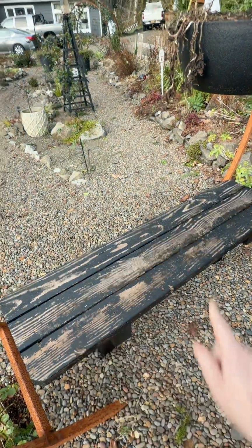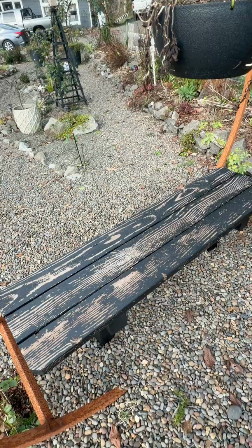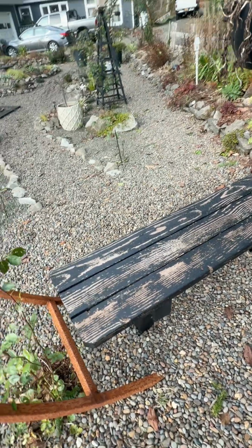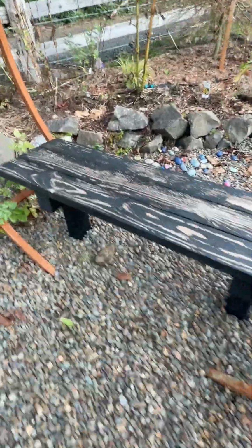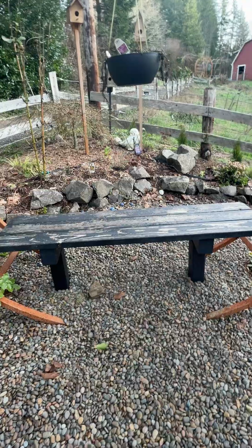Another learning lesson, I used paint on this bench. Last year it was beautiful. It's all black, looked perfect, and for whatever reason the paint chipped on this. So if you live in a rainy climate, I wouldn't use paint. I would use stain. It just seems to hold up better, and I know that might sound contradicting, but for what I can tell anyways.